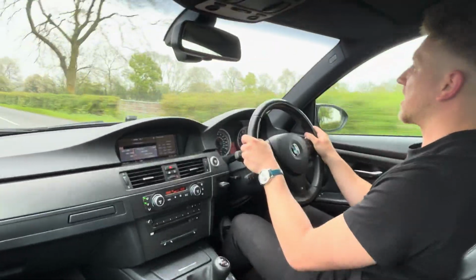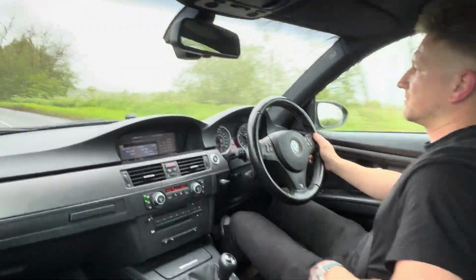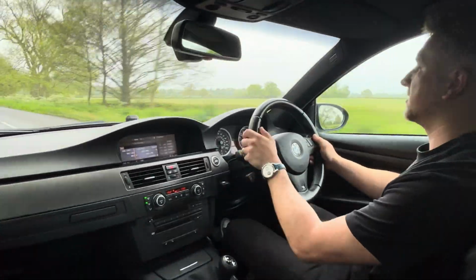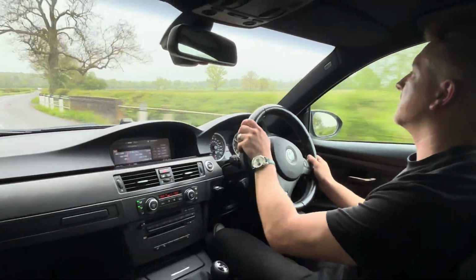Let's just try this straight, see how it rides. 6th gear. Quiet as a mouse. And you could do lots of distance. This is a bit of an undulating road. Quiet as a mouse. You could sit here all day.